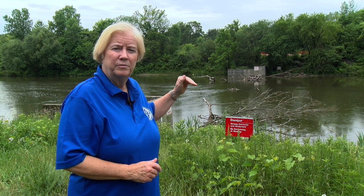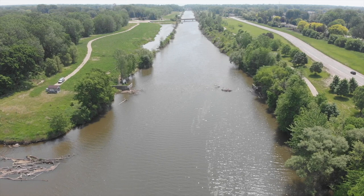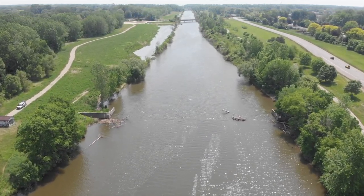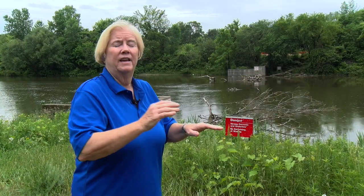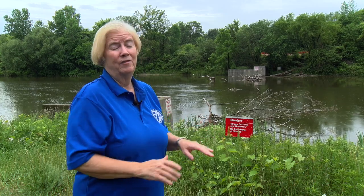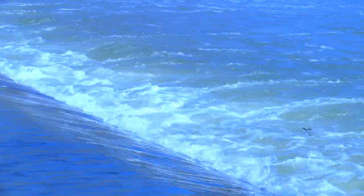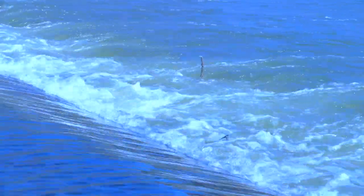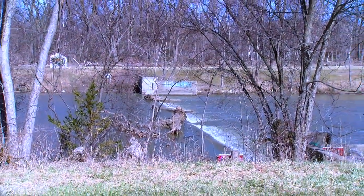So right now you actually can't physically see the weir because of the water level. You can guess where it is because of all the woody debris, the logs and the trees that are coming down, they've snagged here. But when the water level is a little bit lower and then you have a heavy rain, I've been out here sometimes, you cannot believe the rush. You can't even hear yourself think. It's a rush of water that's going here. It's like you're at a waterfall or you're in a rapids or something.